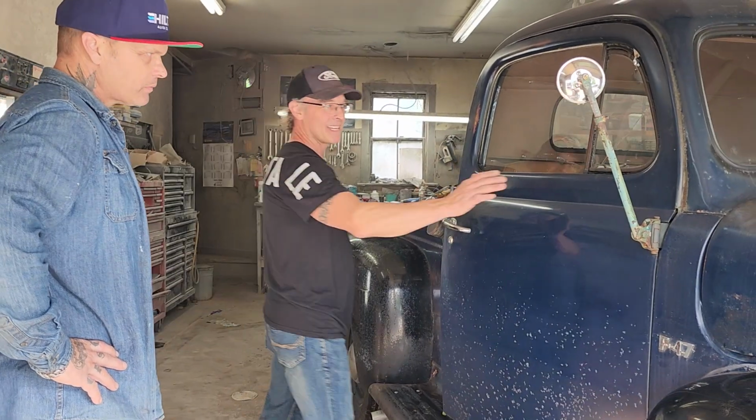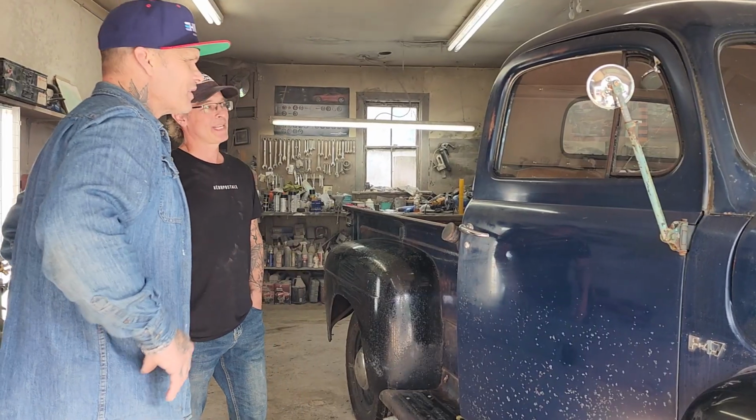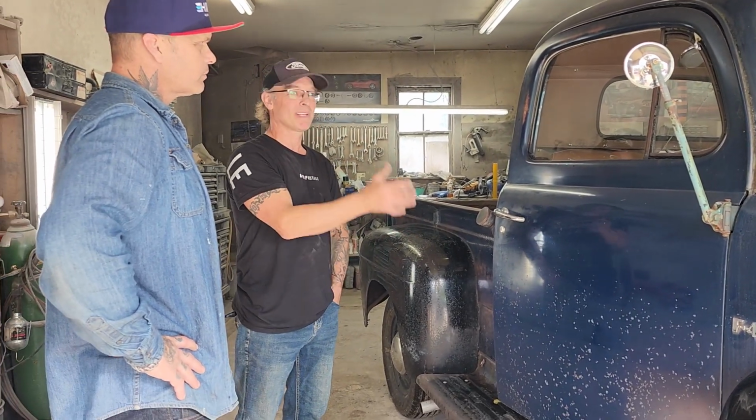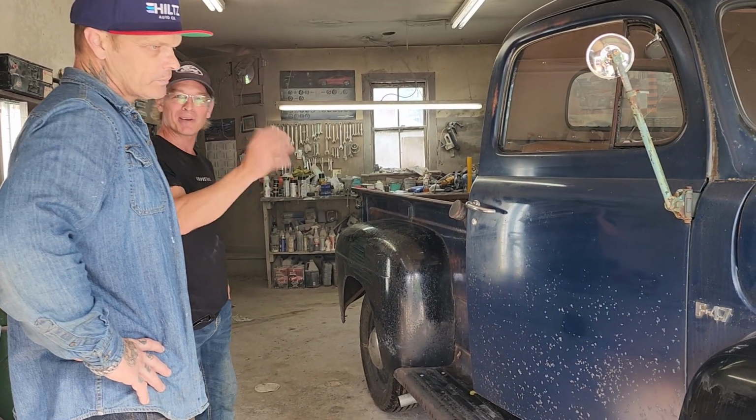And my glass guy, he said he could cut a panel for that. Well, it is what it is. But myself, I said no. I like that. It's original, like it's never been touched. That's what I like about it. Every time I look at it, I smile.